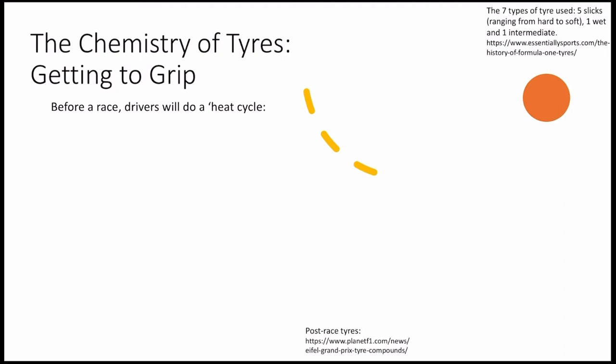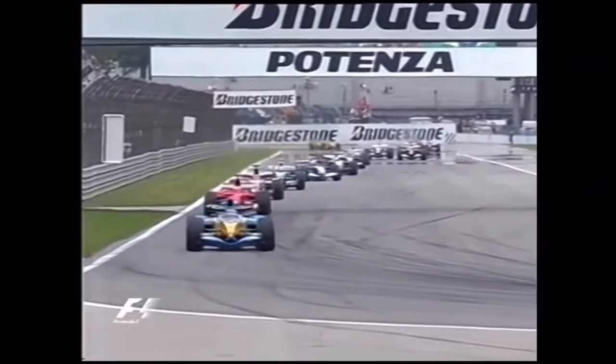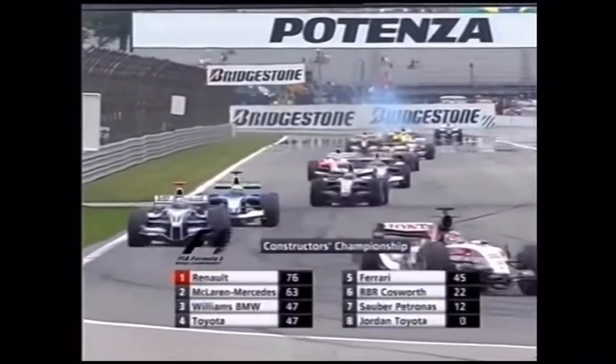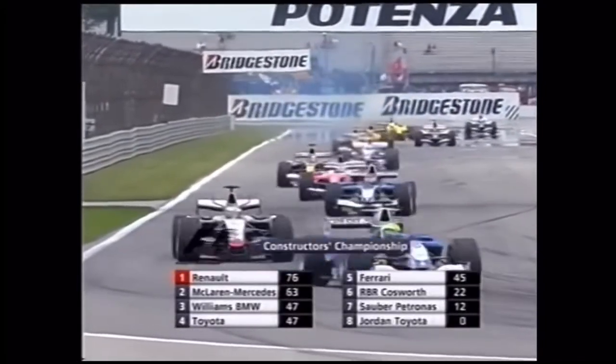Well, often before a race, drivers will do what is called a heat cycle, which is essentially bringing their tyres up to the optimum working temperature and prepping them for the race. In this short clip, we can see some of the drivers in the USA 2005 Grand Prix doing this heat cycle. From going side to side, they are warming their tyres up.